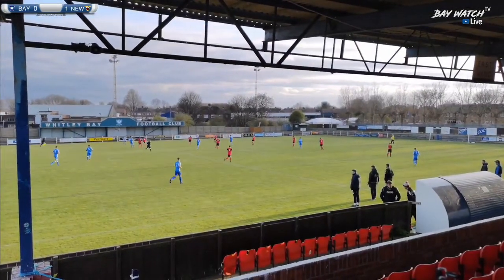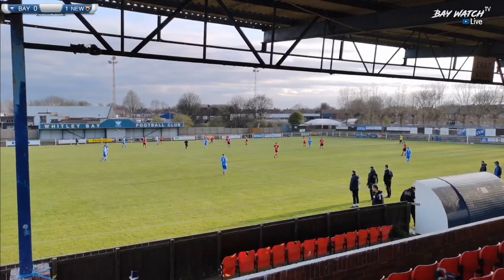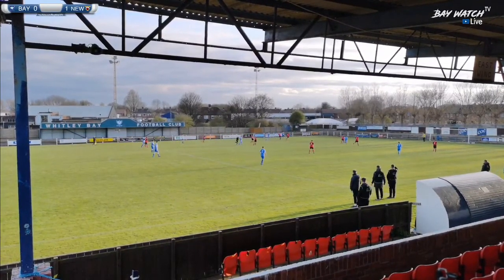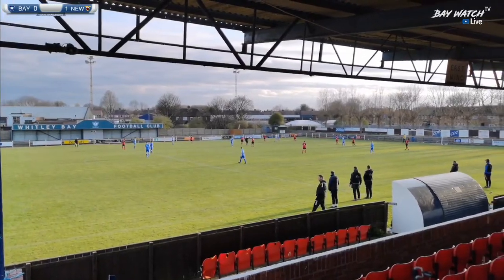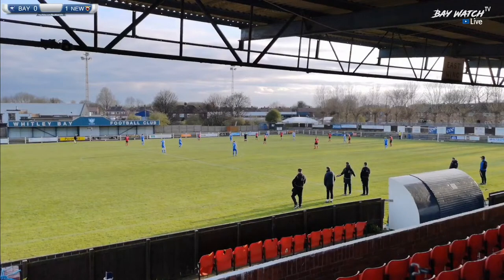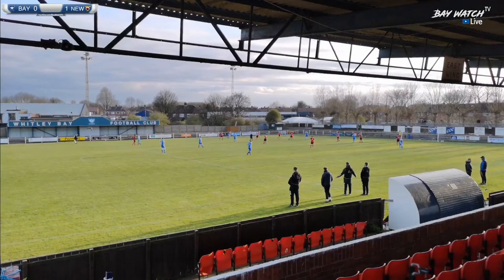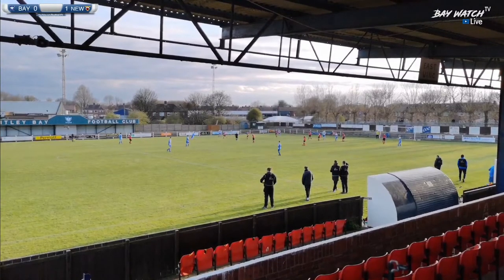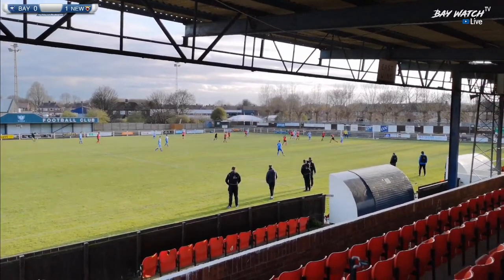So, ball being played forward on that far side. Whitley Bay have the ball at number nine, Evan, and he has managed to clear the ball forward. And Whitley have won themselves, I think it's a throw-in. Somebody's not happy about that. And the ball gets crossed in.